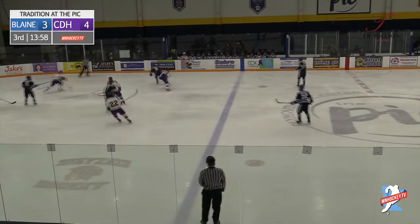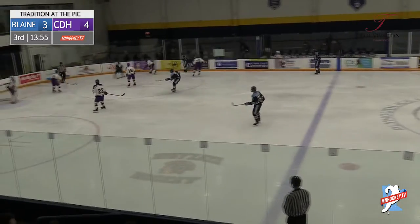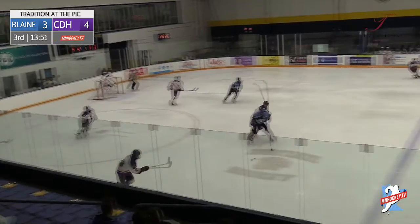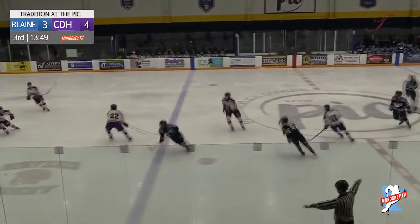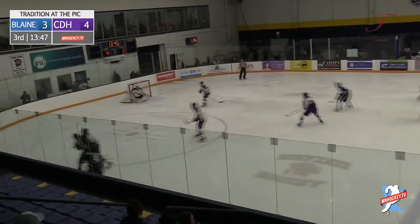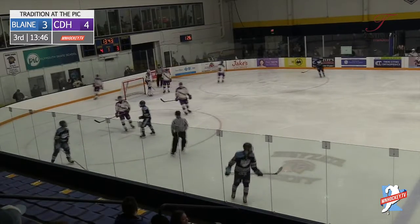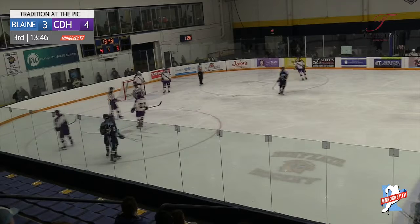So back to the action now as Blaine has it in the zone. Back down to the other end as Preston Thelman will play it up the boards now. Giveaway here as Blaine keeps the line. Quick shot into the glove of Bellick. That one was probably going wide, but nice job by him to snag it.